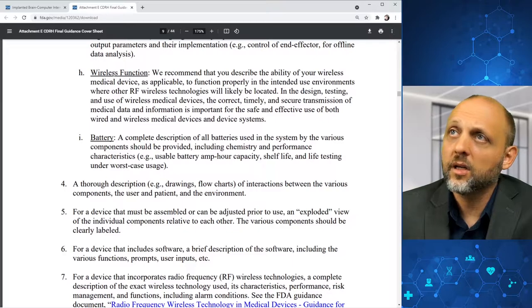And then in terms of wireless function, FDA wants to see some detail around that, and RF wireless technologies and some of the requirements around this have been a key area of FDA focus. So definitely recommend you talk a little bit more with FDA about this and get some detail around it, specifically what they're going to want to see for you to commence with your studies, but also get some detail in terms of RF and interference and what all FDA's thinking is as you move towards an eventual device approval as well. And then here, FDA also wants some detail on the battery.